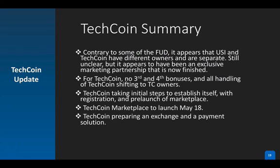So we also have seen for the TechCoin no third and fourth bonuses, and all the handling of the TechCoin is now shifting to the TechCoin owners. That also is good. The TechCoin is taking some initial steps to establish itself. We're looking toward getting email registrations, but I've just shown you that there's a registration wallet location. We've also seen the first information about the pre-launch of the marketplace, and a little bit of information that is slightly encouraging. At least it's not the end of the world kind of information.